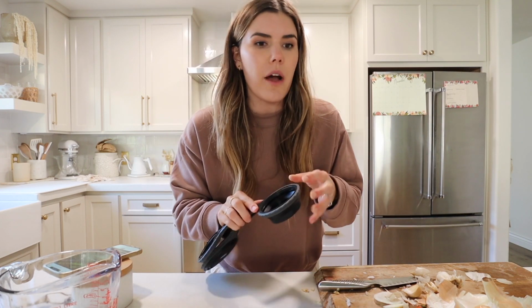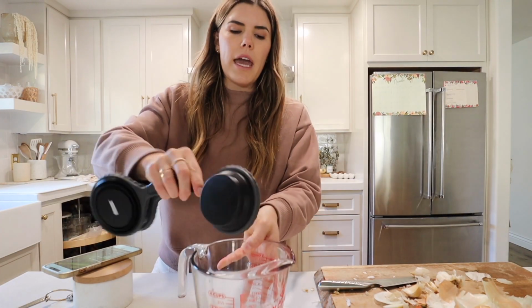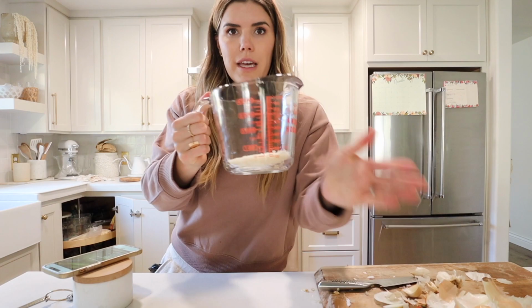Once it comes to a boil, we're going to add our chicken directly into the pot, and then we're going to cover it and let it simmer for 40 minutes. So it's really easy, it's pretty much done. I am going to scoop out the rice right now and let the rice soak. So I'll just soak it in this. Half a cup of rice. And then I'm just going to soak this in the meantime.